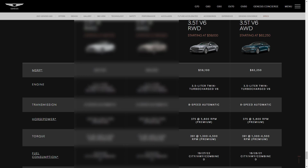Your other trim level is the 3.5T V6. You can have that in either rear-wheel drive for $59,100 or all-wheel drive for $62,250. Compared to the base 2.5T, the 3.5T has the more powerful V6 engine, as well as the contents of the Advanced package, leather seating surfaces, soft closed doors, and a wireless device charger.